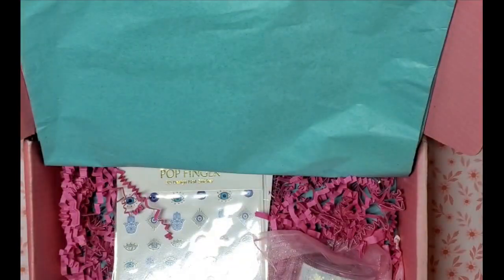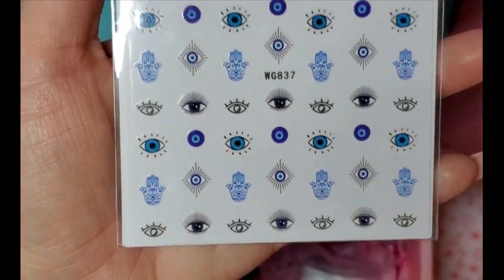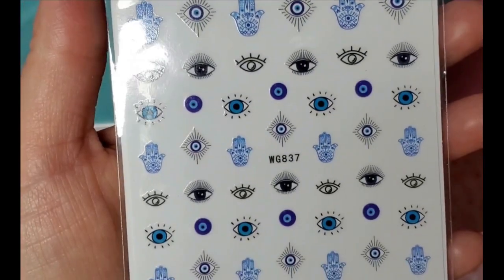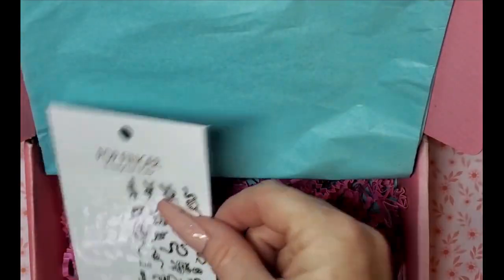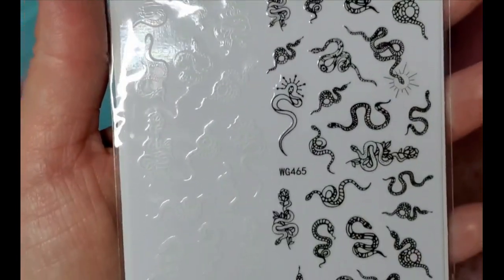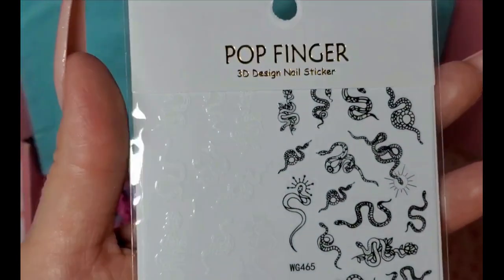I use those in my set today, so I will be doing a set at the end after the unboxing. And we get these evil eye stickers here, which I'll be using in my set today. It's going to be an evil eye set. And then we get these white and black snake stickers. I do not like snakes at all, but those are cool stickers.